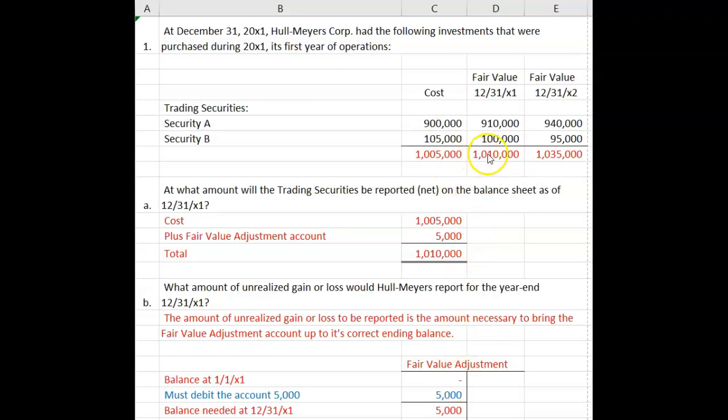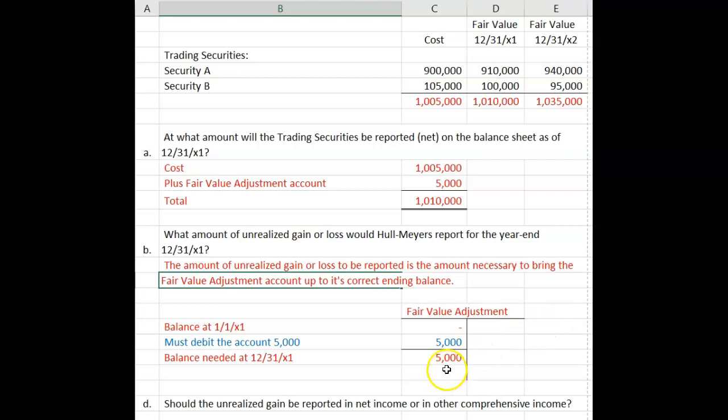We do know that fair value at X1 exceeded cost by $5,000. So we need a debit balance in the fair value account of $5,000. Therefore, the amount to bring its 0 balance up to the correct ending debit balance of $5,000 is a debit of $5,000. So the unrealized gain that Hull-Myers will report for year ended X1 is $5,000.